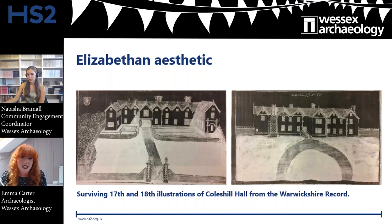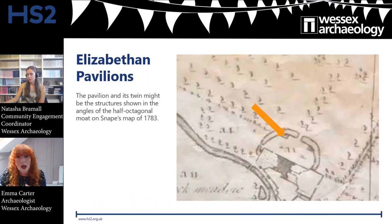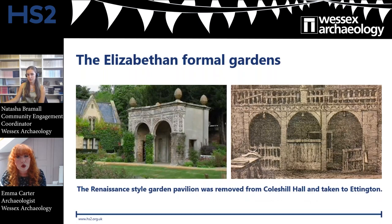Now, excitingly, Snape's map also records the presence of two structures within the gardens to the north of the manor in the angles of the half octagonal moat. So it's probable that these were the garden pavilions that will later move to Ettington, so that's to the south in Stratford-upon-Avon. Although extensively modified when they were eventually re-erected in Ettington, they still survive to this day.